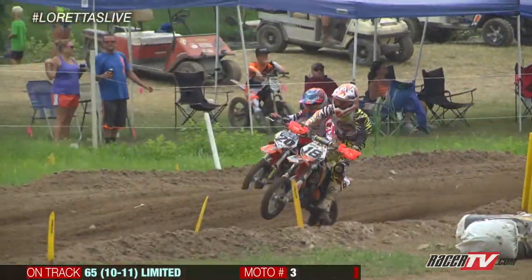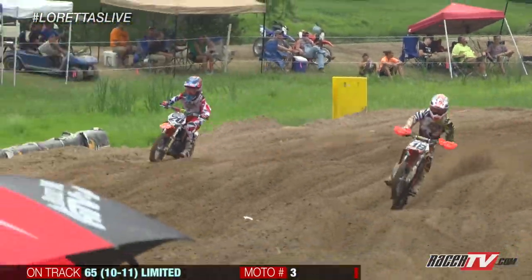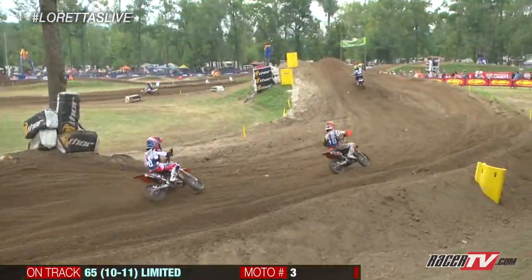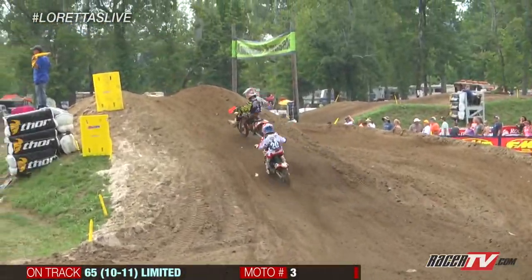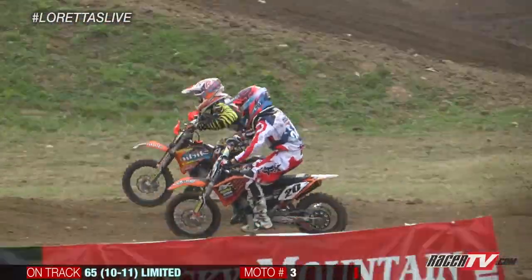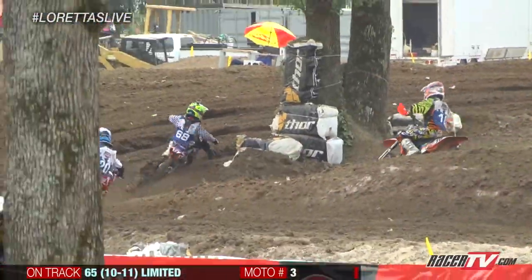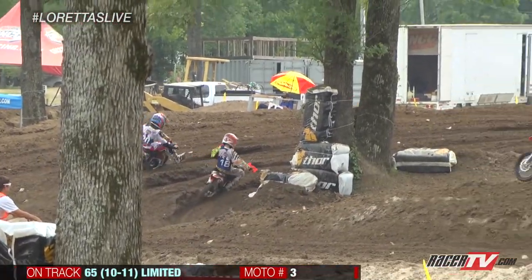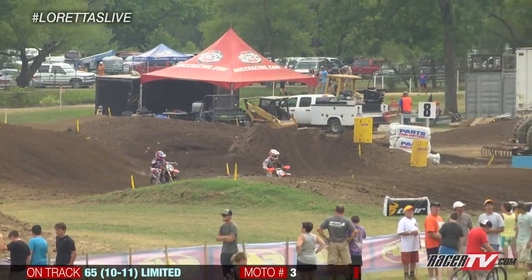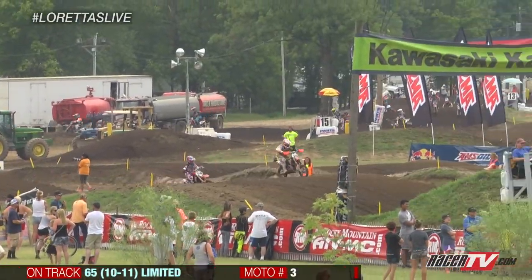So Ryan on the 20 trying to get back around Voland on the 18. We're into the sand wash. And now the anthill. And they are all going inside today. Something about that line has changed where most of the riders in most of the races have been taking the inside. The outside was faster about 2 days ago. Look at this battle. This is awesome, these two kids, Ryan and Voland.